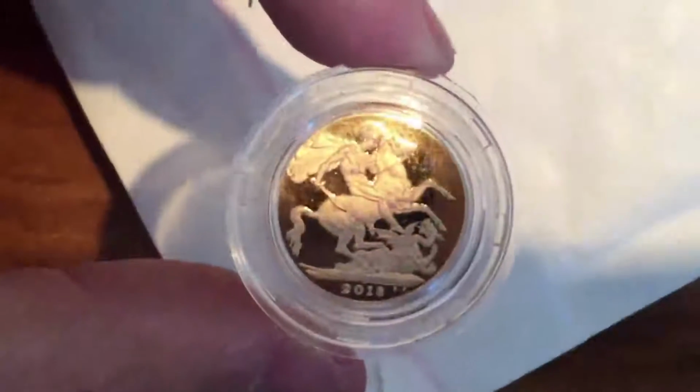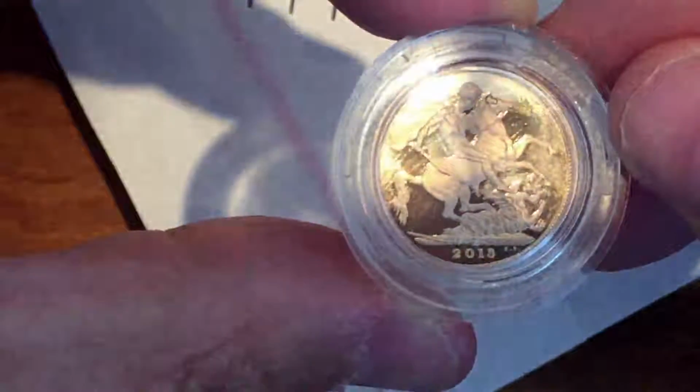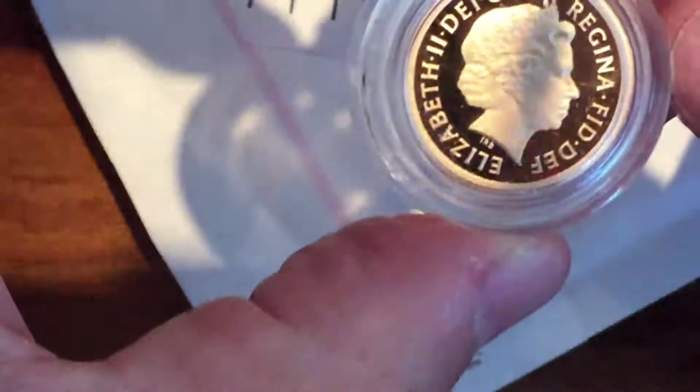Next is another small mystery package, and this one contains a proof sovereign, and this one is 2013, which had been obviously in a set at some time. The dirt that you can see there is entirely on the capsule, and the coin seems very clean. But I got this at a good price.